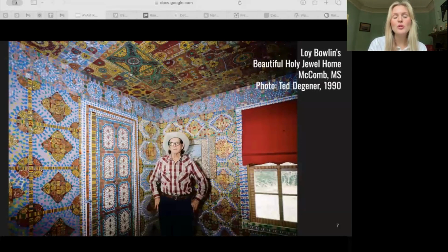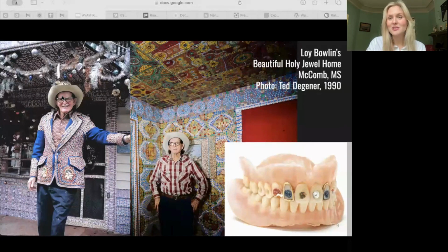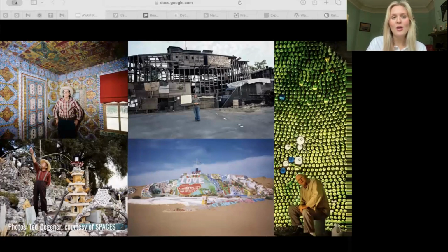And this is Lloyd Bolin, who took on the persona of the rhinestone cowboy in his later years and embellished his modest Macomb, Mississippi home inside and out with glitter, created his own custom rhinestone nudie suits, and even had rhinestones affixed to his dentures. The home and the dentures are now in the collection of the John Michael Kohler Art Center's Art Preserve in Sheboygan, Wisconsin.